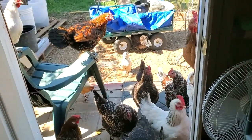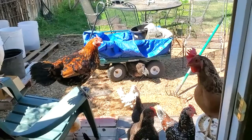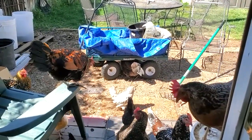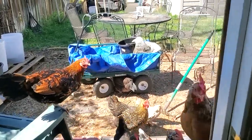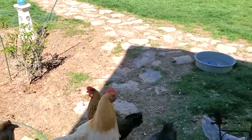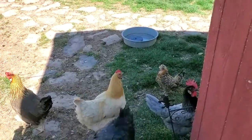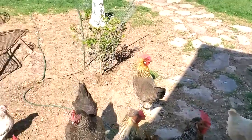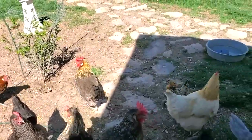What's the matter, Sakura? Sakura is really tiny, but really noisy. And you can kind of hear her compadre, Tsubaki, somewhere around the corner, being just as noisy. Where is she? There she is. So if somebody tells you, oh, get bantams, they'll be a lot quieter. No, they're not. At least not this breed.